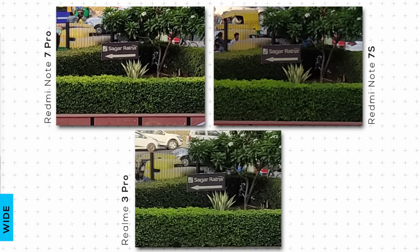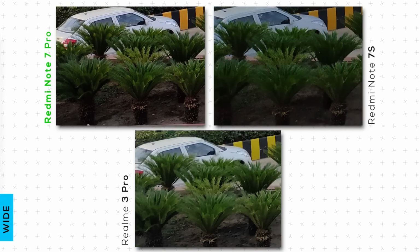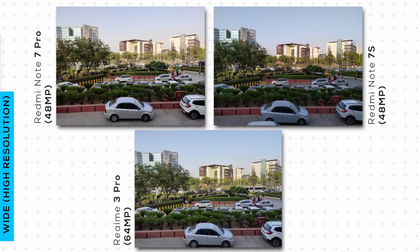The Redmi Note 7S is soft and the Realme 3 Pro tends to go for artificial sharpening. Even at the corners, the IMX586 on the Redmi Note 7 Pro offers extremely crisp details. It is just unbeatable. I also shot high resolution 48MP shots using the two Redmi phones and a 64MP Ultra HD shot with the Realme 3 Pro.